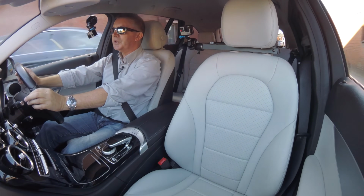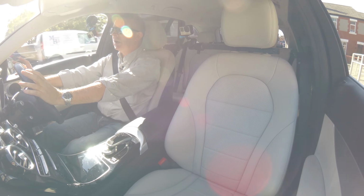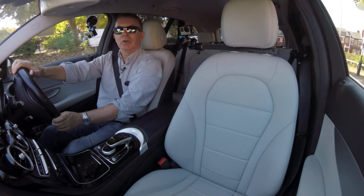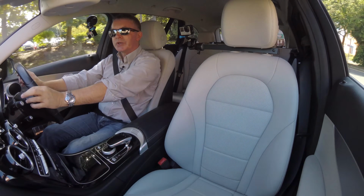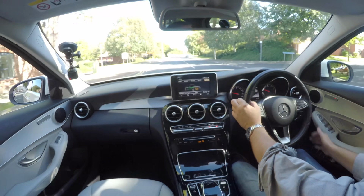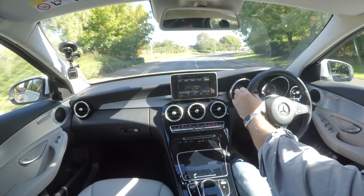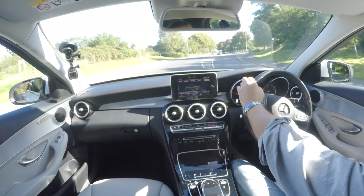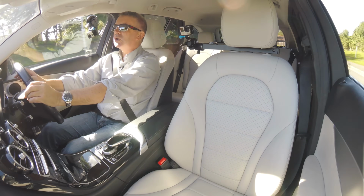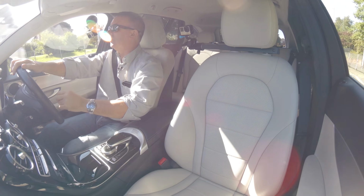But with the electric assistance, it gives you all the performance of a bigger engine and the economy of a smaller one. So it's best of both worlds, really. Nice and smooth to drive. It has electric operation of the seat, that's up and down, and the reclining function. But backwards and forwards you have to pull a little catch.